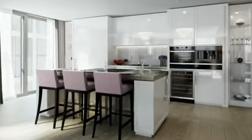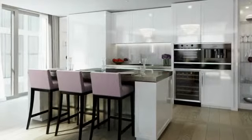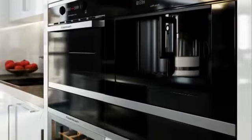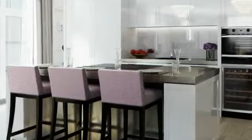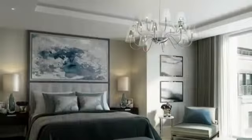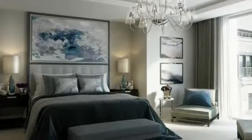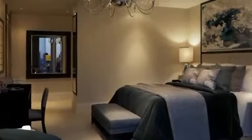The kitchen uses a very rich palette of materials. Where possible, we try to add island units, which really become the hub of the kitchen. The bedrooms are very well proportioned spaces, very simple detailing, a lot of emphasis on drama and mood.